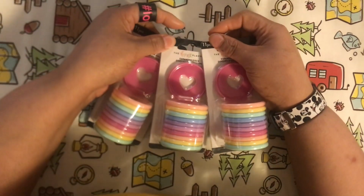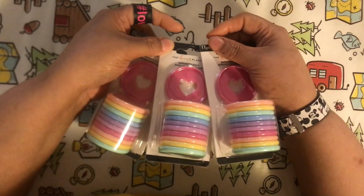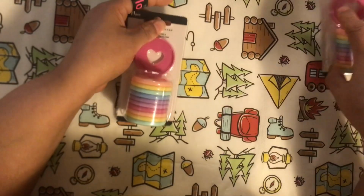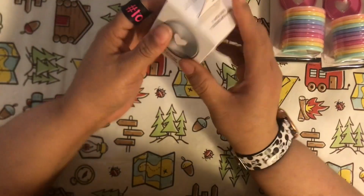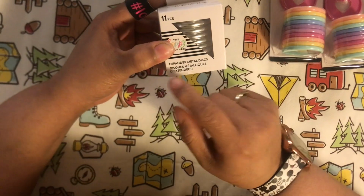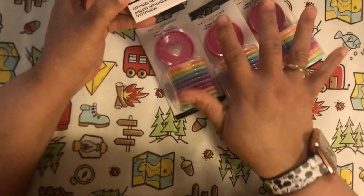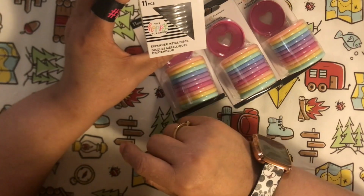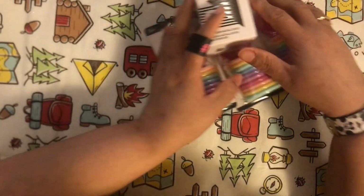Like I feel like 90% of the time I can go pastel-y. So I did pick up those three. And then I did pick up this silver set. This is actually silver metal. And these are metal discs. These are plastic. The silver ones are metal. And they look like that. But I picked up these. You get 11 pieces in there.